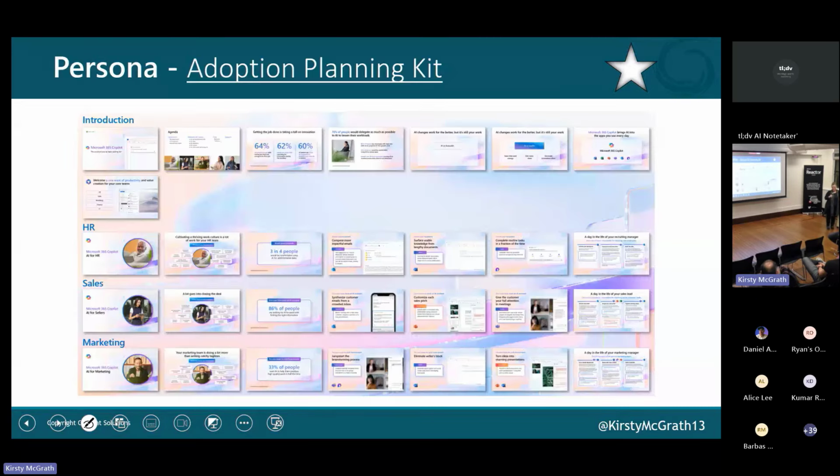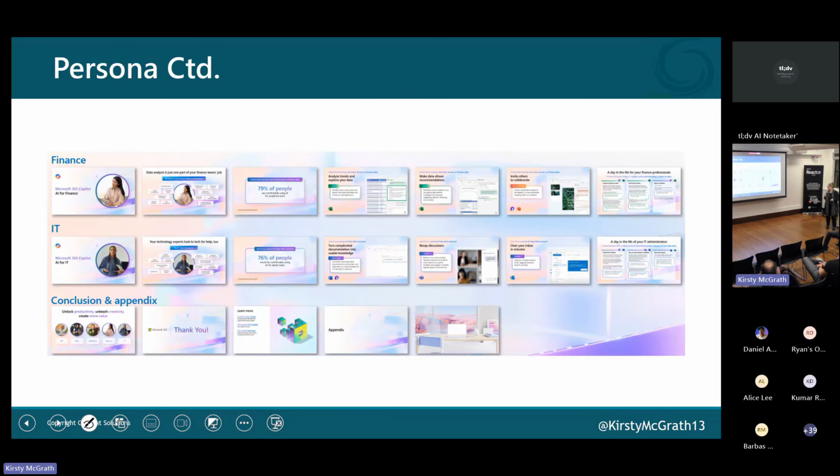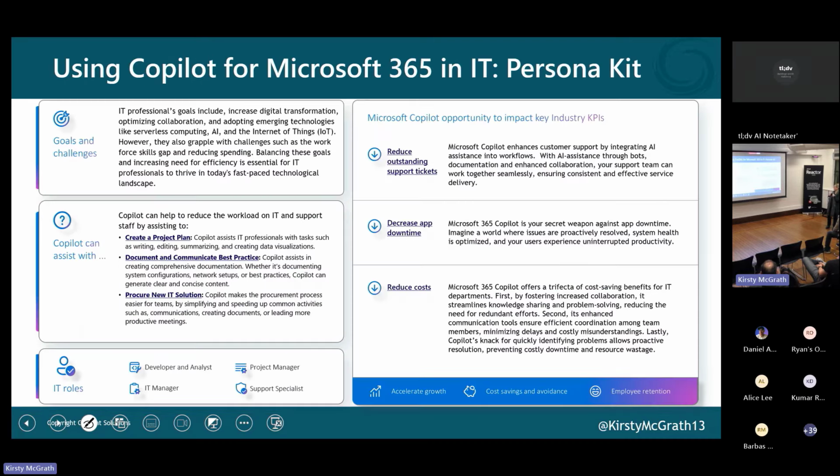The persona kit. In the persona kit, this is an overarching slide view of all of the slides that are actually in there. There is some great content around the different personas for different areas of the business, and you could create your own off the back of it. You've got finance, IT, there's lots of content. It will cover things like what are the goals that that particular person would have.